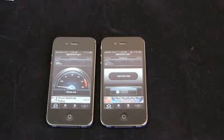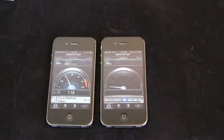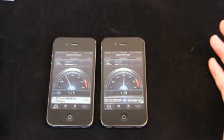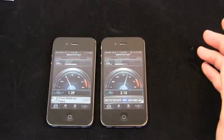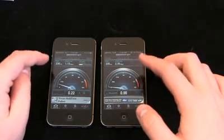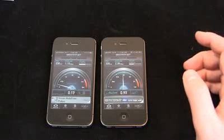So we can see here, we'll load another one just to get an idea of the differences. You can see the Verizon one, again, very consistent, right there in that 1.2 to 1.3 range, whereas the AT&T one, we're going to go up to about 1.92, 2.2, 2.3. It's 2.35 megabits per second to 1.15. Then on the upload, it looks like AT&T is going to do that as well.